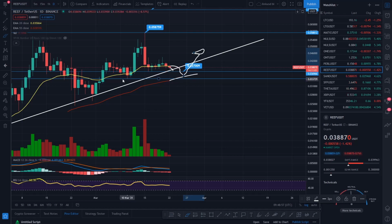As long as we don't take out this level here, then we're not making a lower high on the daily time frame. As soon as you start making these lower highs, that's when you're looking at the trend reversal and being in a bearish downtrend. But at the moment still bullish, especially on the daily time frame here, guys. So I just want to give you some reassurance there for Reef.